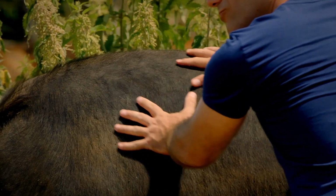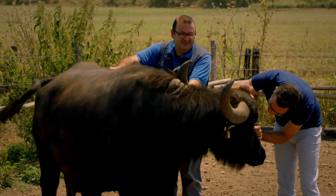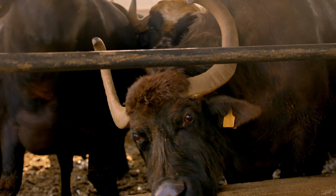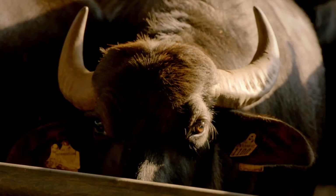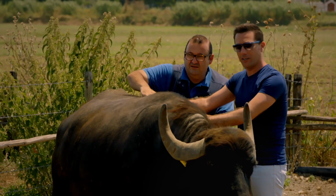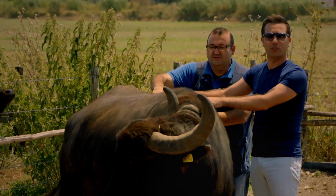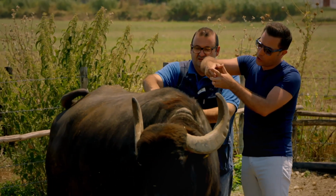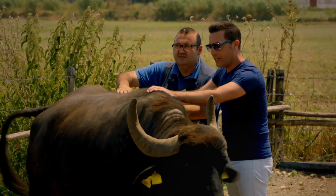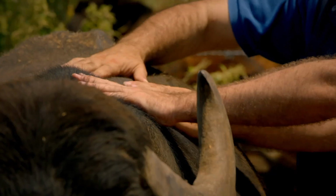Pasquale believes that pampering these animals, limiting stress and feeding them well, ensures the quality of the milk, and the mozzarella they produce is the best in Italy. The reason why it's called mozzarella is that it comes from an Italian word, mozzare. Mozzare means when you take your finger, you squeeze this soft cheese and it becomes a ball. And from mozzare came the name mozzarella.